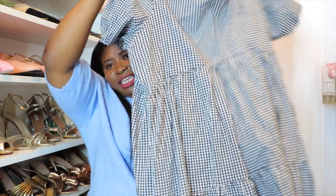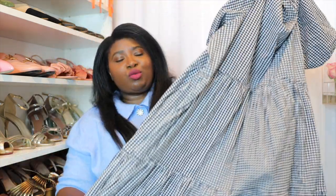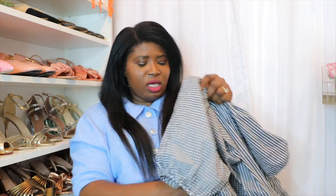The next dress is also Anthropologie, and it's also gingham. I guess I'm a gingham girl. When it comes to spring and summer, I'm very into gingham. So this one is black and white, and it is a lot of dress. It's not very fitted, it's very loose. So this is one of those casual dresses that you can wear anywhere. You can wear it in the house to be comfortable, or if you want to go out, you can.